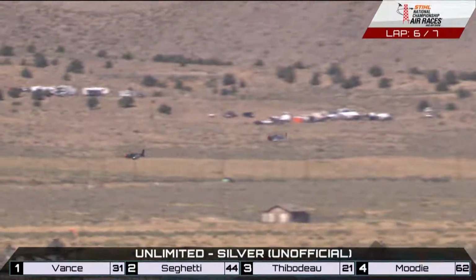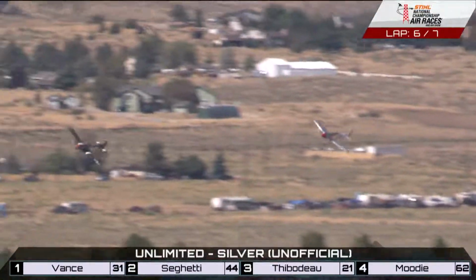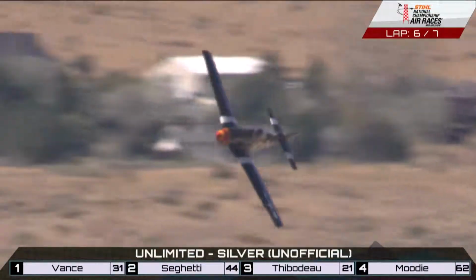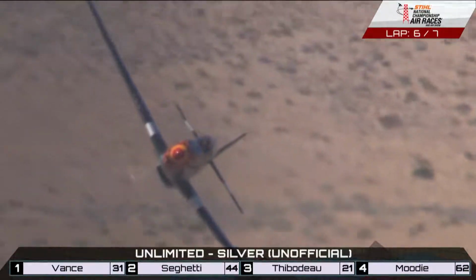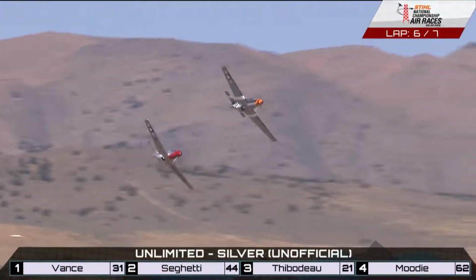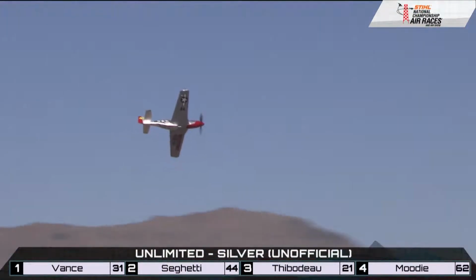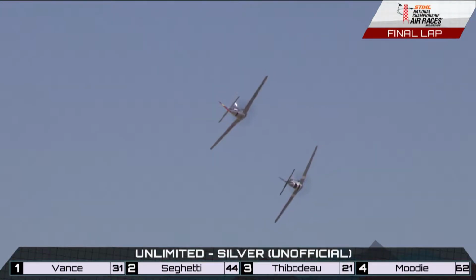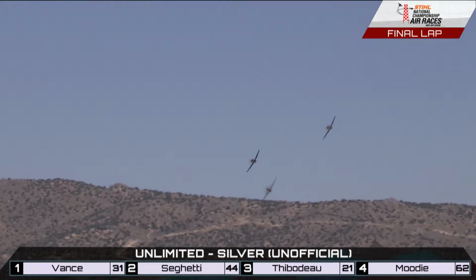Boy, Dan Vance hanging on here down through the Valley of Speed. Had Brant Seghetti really closing in right on his tail just moments ago, but Dan Vance was able to find something and get a little separation there. And right behind them, I believe it's the Crusader, or is that Bunny? Dan Vance is holding on to first place. So you can see how Bunny made the move, having moved past JP Thibodeau. Yeah, no, that is Bunny. And here comes JP Thibodeau in 4th.